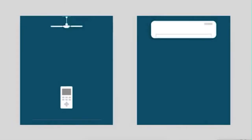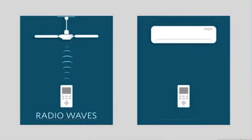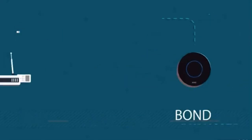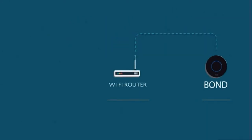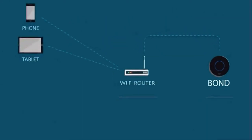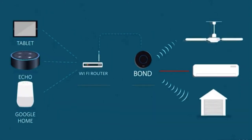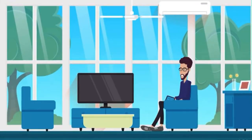The remote controls in your home send special signals using radio waves or infrared. The Bond can read, remember, and duplicate these signals. It also connects to your home Wi-Fi. So using your phone, tablet, Amazon Echo, Google Home, whatever you want, you control the Bond, the Bond controls your appliances, and you'll never need your old remotes again.